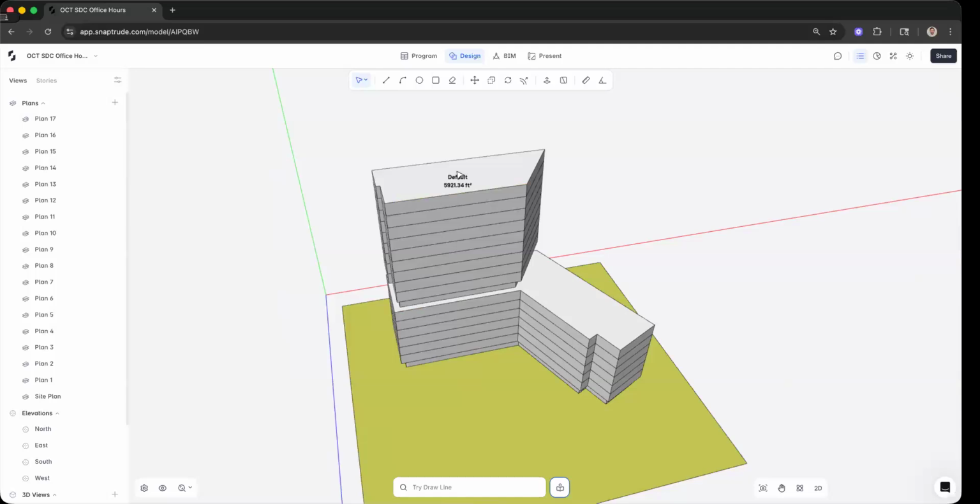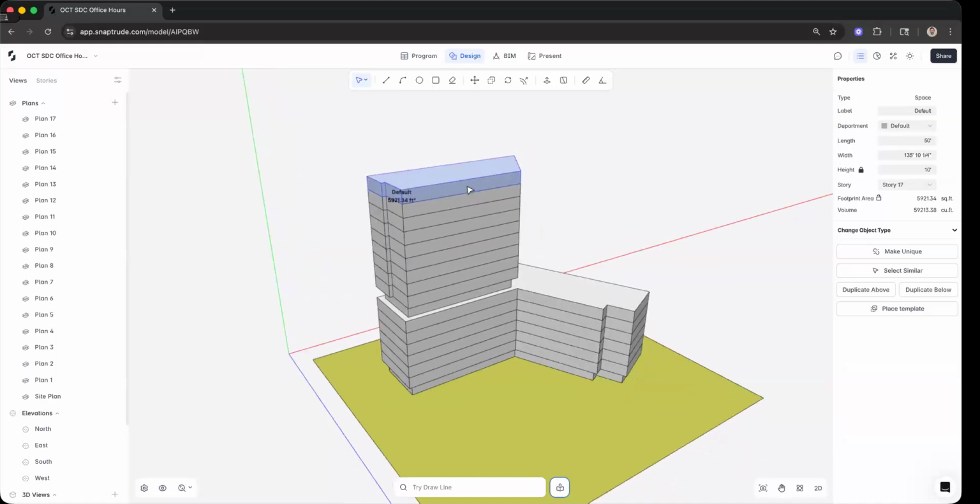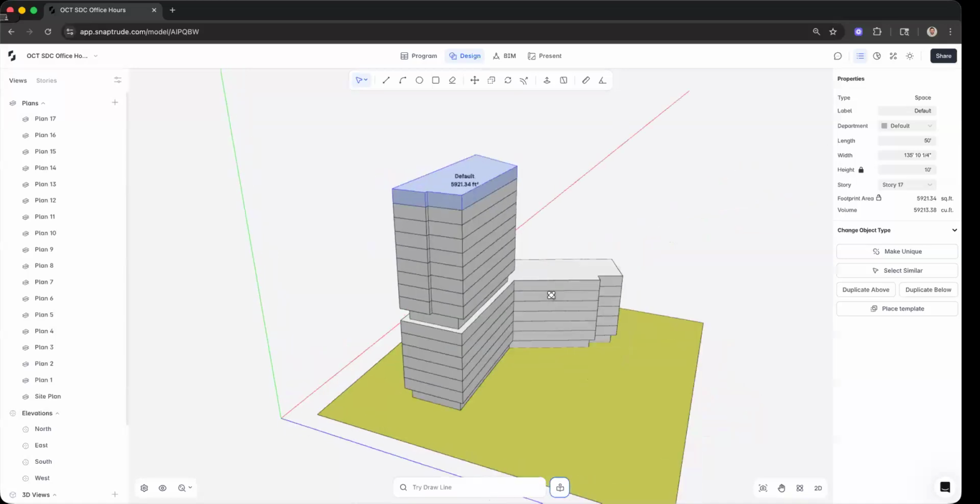is I'm starting with just default spaces. One thing that you can do, and one thing that's typically really beneficial to do, and I'm only in design mode right now, but we can look at how this affects other things as well. So part of Snaptrude in terms of high level usage is obviously about design, but it's also pairing a lot of that architectural data with the design itself. So in this case, we've got a design concept.